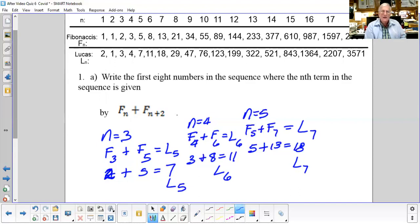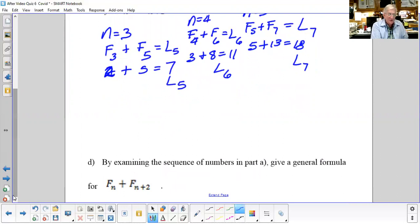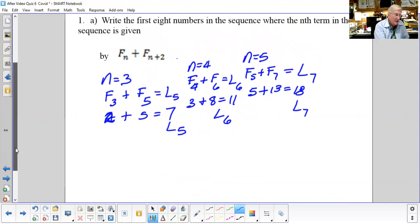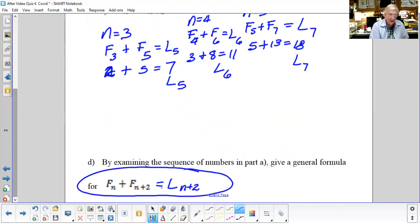Now, if I were going to write this in a general formula, I think I might have asked you to do that. It says by examining the sequence of numbers in part A, give a general formula. So if I'm using a particular value of n, if I add F sub n and F sub n plus 2, what do I get? Well, you know I get a Luca number, but what's the subscript I'm going to write? I'll notice here, in the first one, I started with n as 3. I used 5 here, and I got 5, which is 2 more, right? So can you see that this answer would be Luca number n plus 2. So that general formula explains what happens when you add those Fibonacci numbers together in the way it's explained, okay?